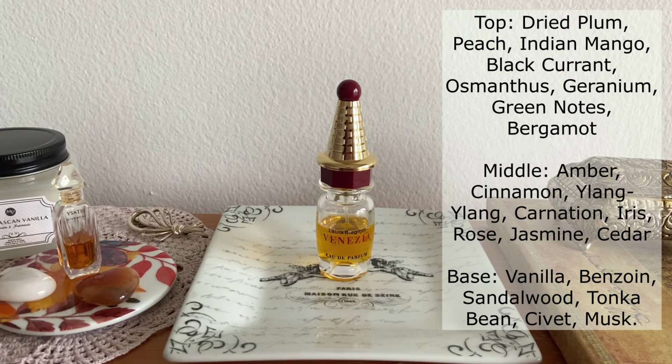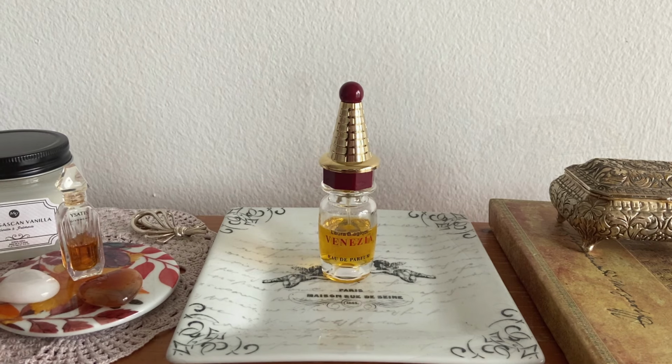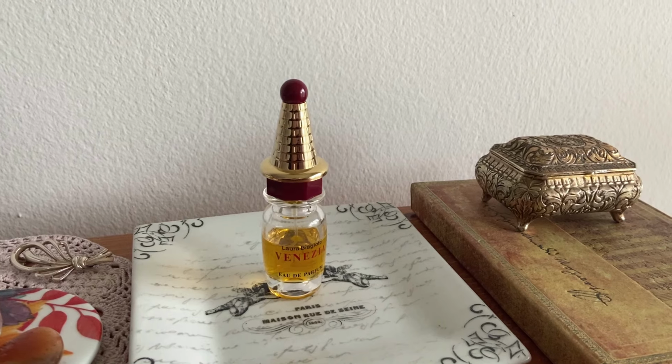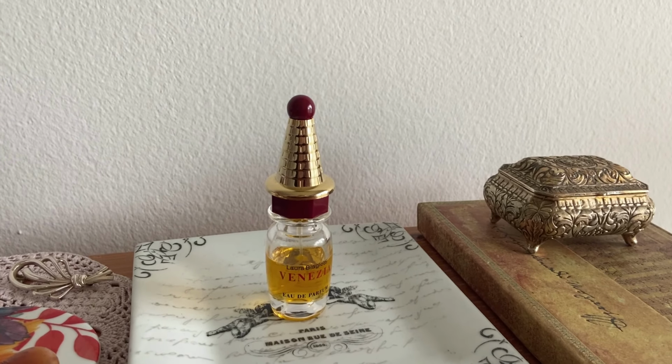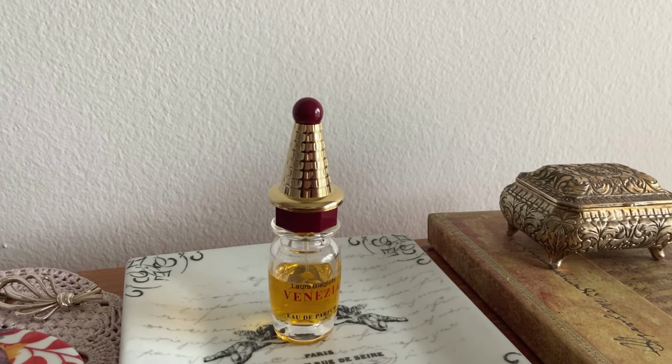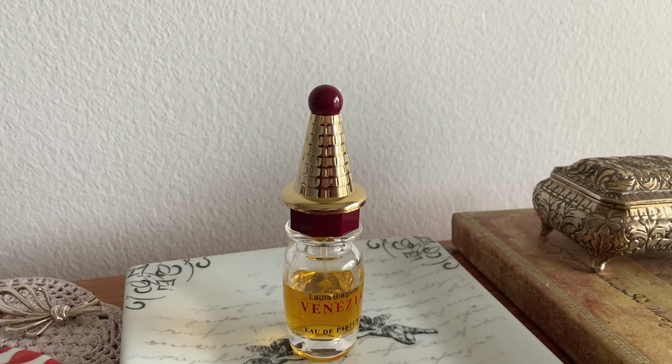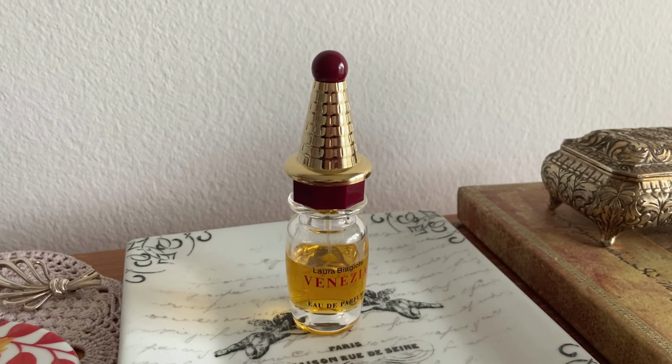Unfortunately, it's only a 10 ml. But I really love this. It reminds me of other 90s fragrances such as Tuscany Per Donna from Estée Lauder, Guerlain Samsara, among others. But this is truly a beautiful 90s style, rich, warm, floriental fragrance.